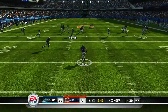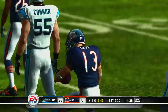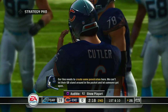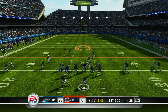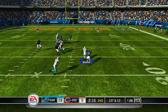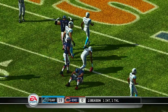Knox gets it at the 2. He gets out to about the 25-yard line. Our line needs to create some penetration here. We can't let their quarterback stand around in the pocket and let someone get open. Has a man short to his left. Beeson picks it off. And the tackle was made by Hester.